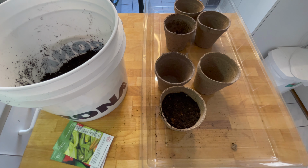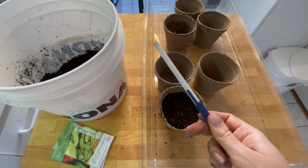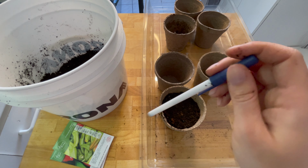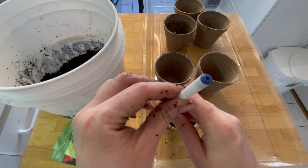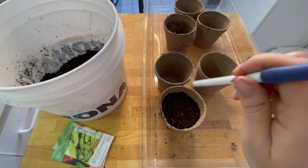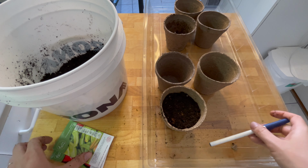One thing I'm gonna use that I didn't show earlier is I'm gonna use a pan. Ta-da! So this is just useful to do the holes for the seeds. You could also use a finger, but I feel like this is the perfect size for the hole. So I'm gonna be using this.